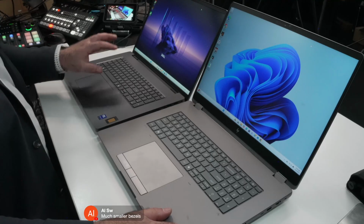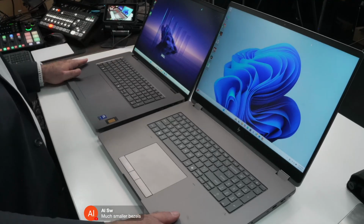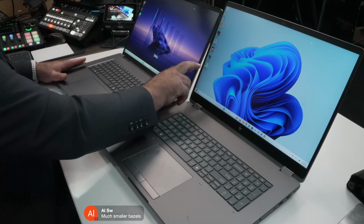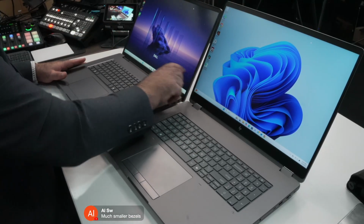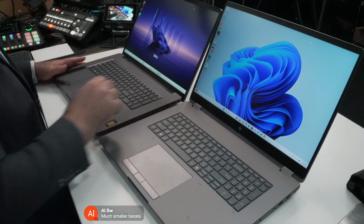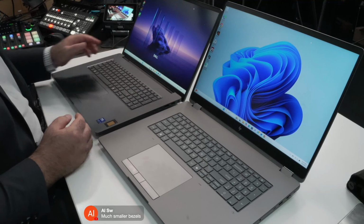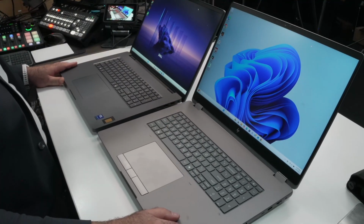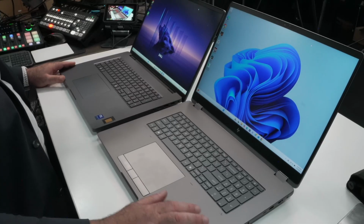The smaller bezels are on the Dell. There's no doubt about it. You can see that there. The bezels here are smaller. The side bezels are very similar, although a little bit smaller on the Dell, but you see this chin right here, this chin is thicker. So that's why this is coming up taller. But other than that, they're very, very similar in a lot of ways.